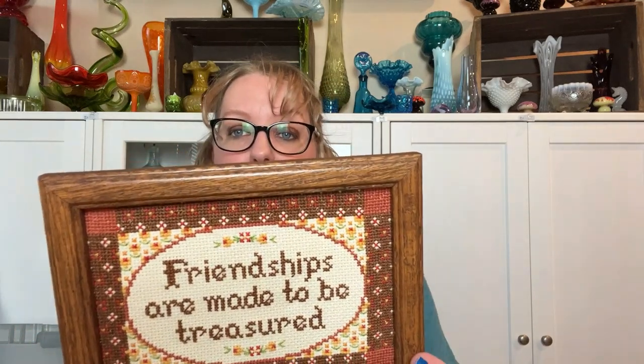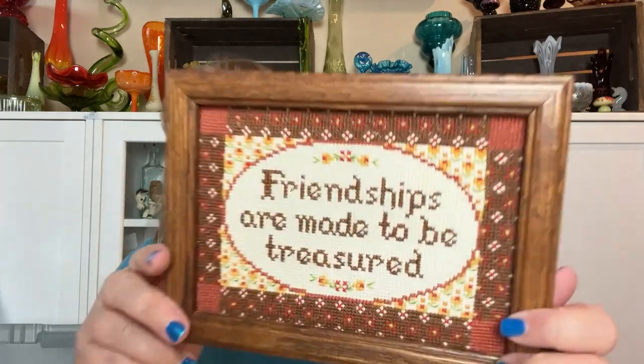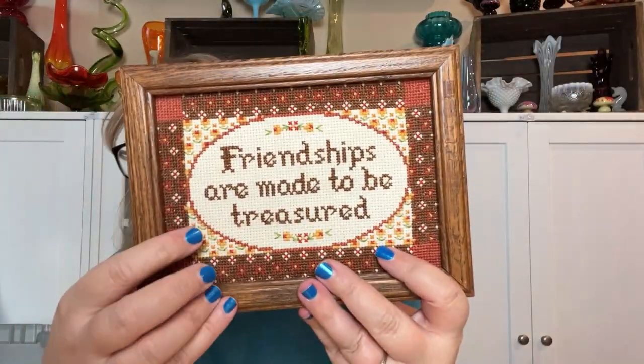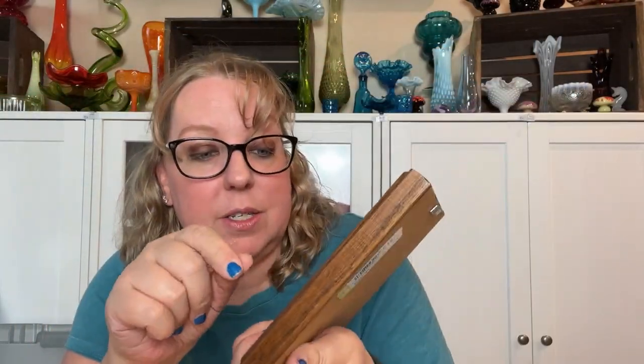There it is. And then I picked up this little cute, Friendships Are Made to Be Treasured, a little cross stitch for $2.99. This one's a cross stitch because you can tell it's made with X's, as opposed to that yellow print I had where it was very definite squares. This is made with X's, so it's cross stitch. Super cute.